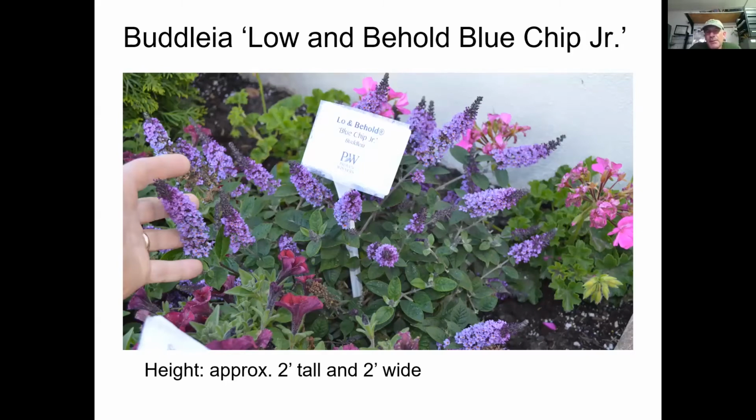And blue, you can get them in blue, you can get them in amethyst, you can get them in pink, and you can get them in white. But if I were you, I wouldn't buy any color except for Pugster Blue unless you can't get it. Pugster Blue is gorgeous. The other colors are just okay. They're a little faded. Pugster Blue is beautiful.